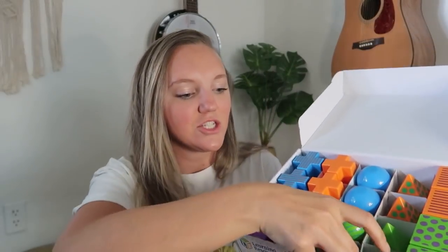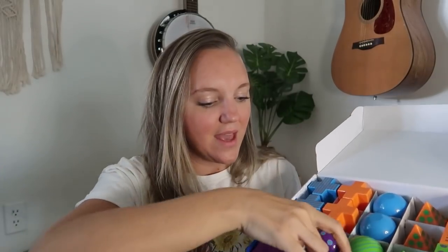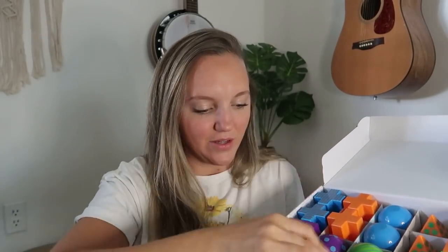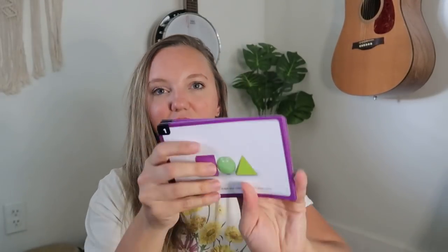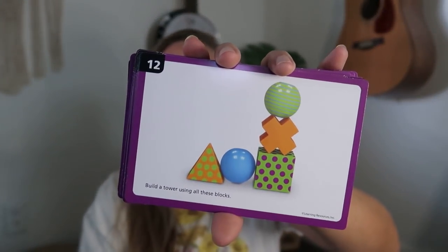But it's really good. So basically you get all these different shapes, and they all have different colors or patterns on them. And then the way that we've been playing it is you'll look at one of these challenge cards. I'll have my kids look at it for 10 seconds. There's also a way to look at it to do this as a team, but I've just been having my kids do this individually. So say they look at this challenge card for 10 seconds, and then I put the card down, and then they have to look at all of these different shapes and try to build that.